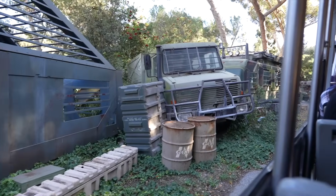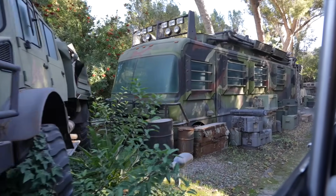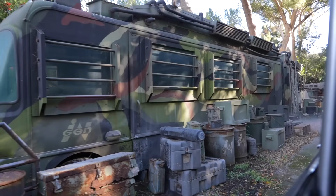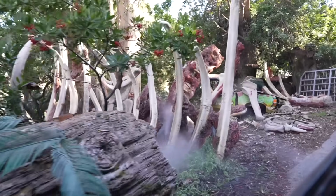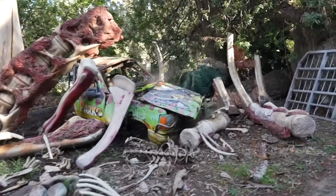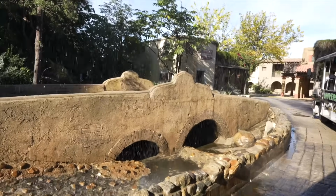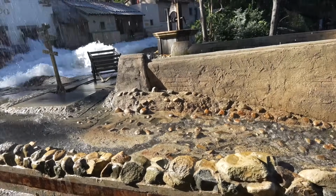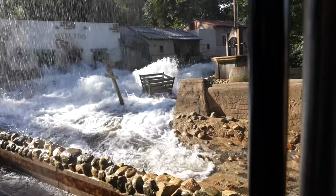There on the left, the green mobile lab unit featured in The Lost World, Jurassic Park, the second of the trilogy. That's just a dinosaur. Hello. Going to watch out back there, guys. You got a foot coming at you there. You might be in the splash zone.